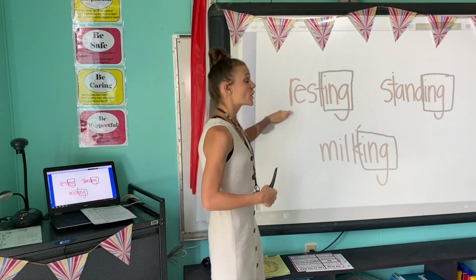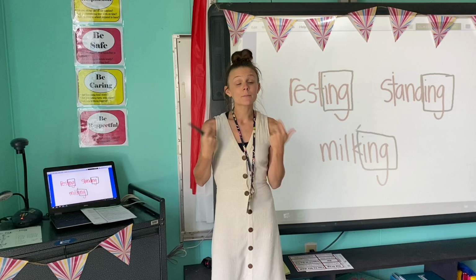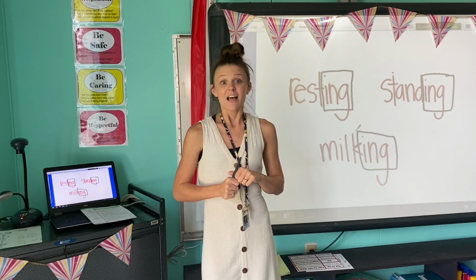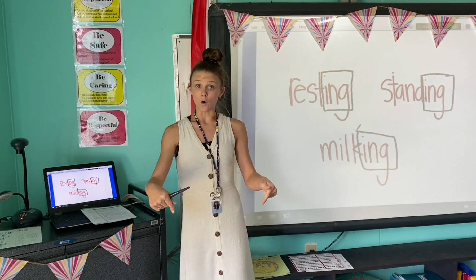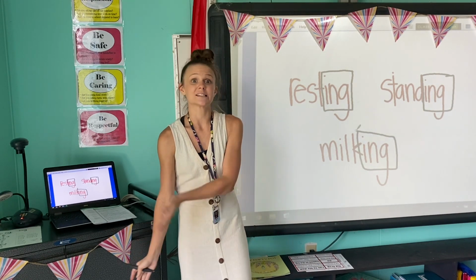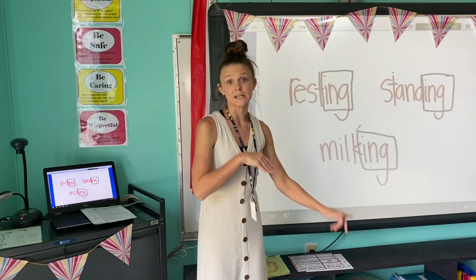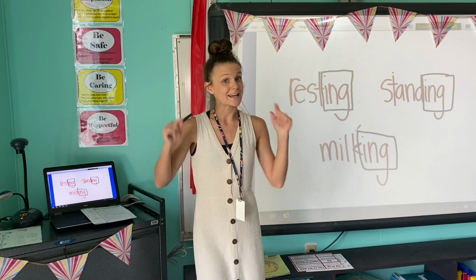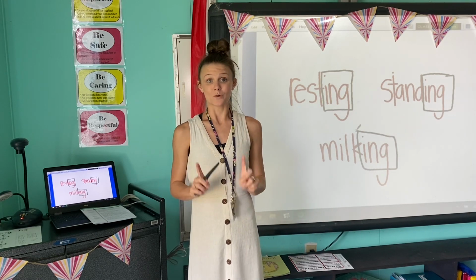Let's look at the word resting. I might say, the little girl was resting. That means that right now she is resting. It doesn't mean she rested yesterday or she is going to rest tomorrow. It means right now she is resting.